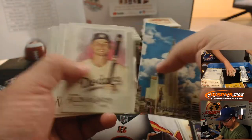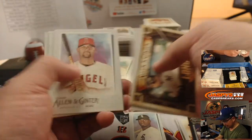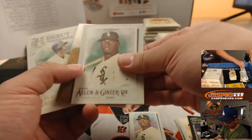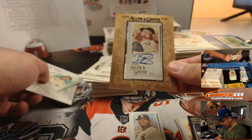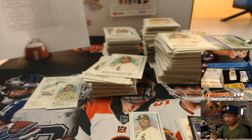I think so far the biggest pull is probably either the Gavin Lux autograph or the Mike Trout rip card. Yeah. And we've got another autograph, Dan Vogelbach for the Mariners. That's going to be for Dan G.